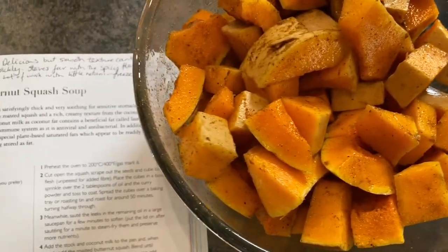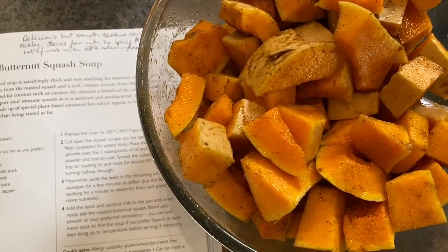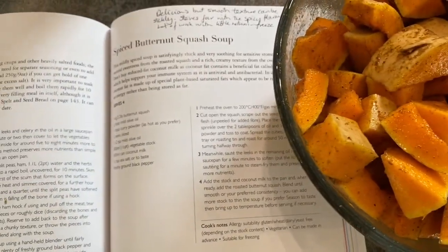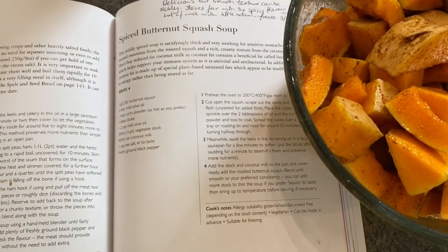So you just toss it in olive oil and then cover it in curry powder, and then you roast it in the oven for, how long does it say? 50 minutes, turning halfway through. So I'm going to go and pop that in, and while that is roasting, I am going to go and attempt to dye my eyebrows.